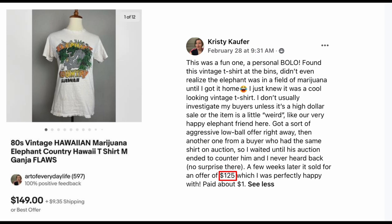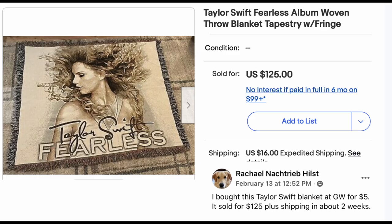So that is an interesting story. And she said, how much did she pay for it? Probably not much if it was at the bins. Sold for $125. Okay, Rachel Hilst. I bought this Taylor Swift blanket at Goodwill for $5. It sold for $125 plus shipping in about 2 weeks. Taylor Swift Fearless Album Woven Throw Blanket Tapestry with Fringe. It sold for $125 and she paid $5 for it.